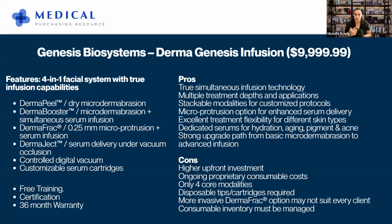I think HydraFacial is pretty great with that too. It has controlled digital vacuum, so you actually get the lymphatic aspect of it, and that's just part of being able to use those modalities. Free training. Again, I personally trained for that company. They give you certification. You have a 36 month warranty.